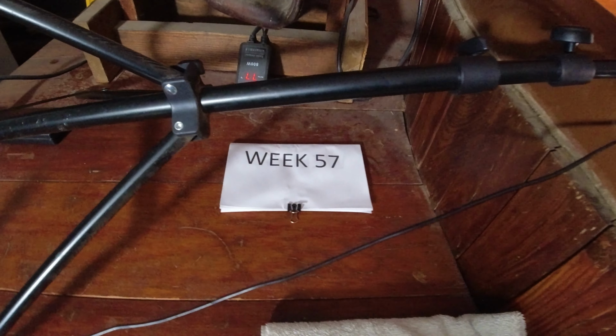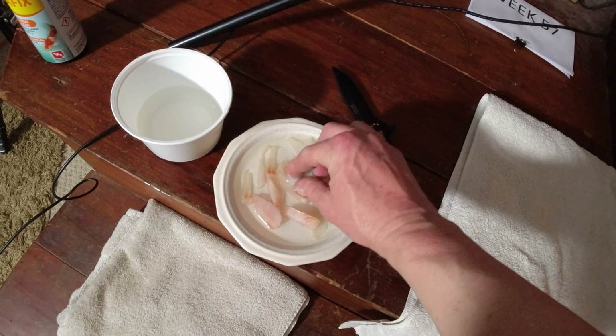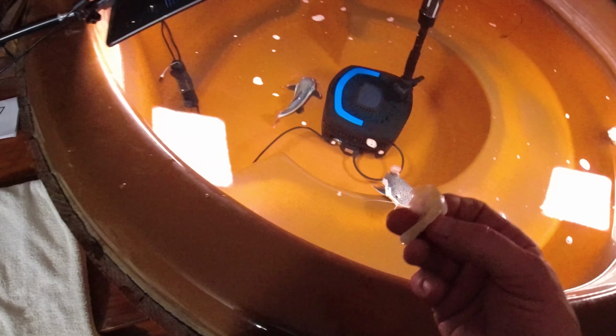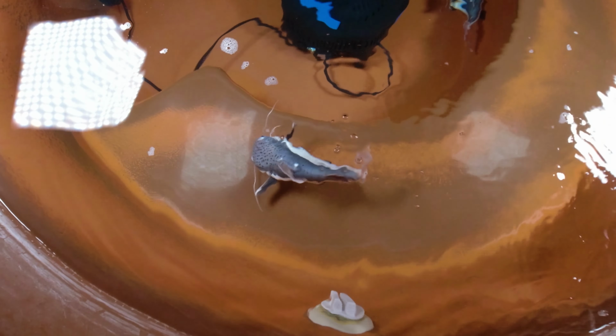All right, so I'm going to turn off the pump here. Got my little cheat sheet. Week 57. Yes, there's 52 weeks in a year. Past 52. And they have been in here for a year, getting some good use out of this hot tub. That's for sure.